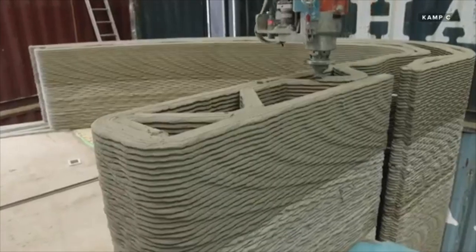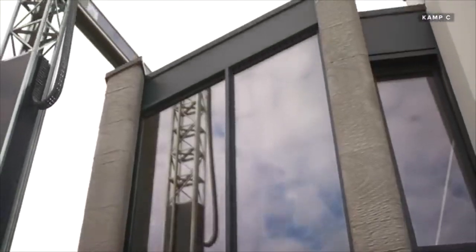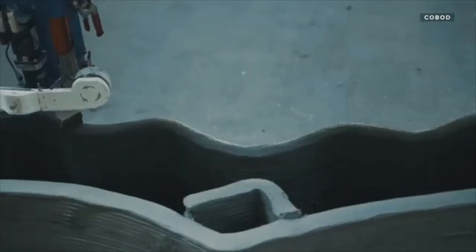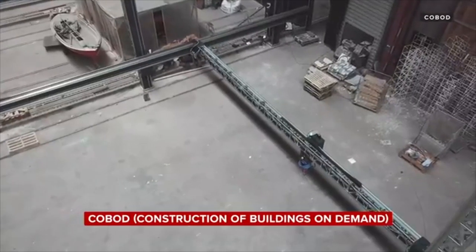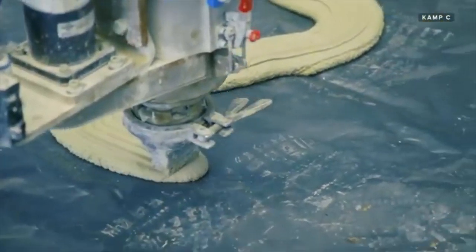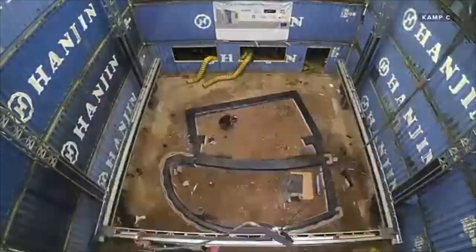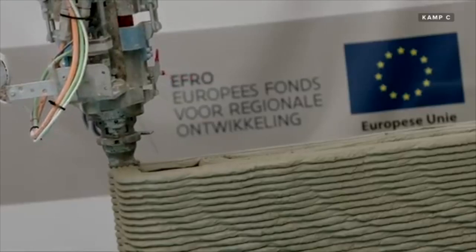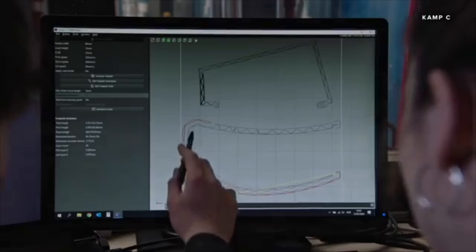Belgian company CampC recently finished construction on its first 3D printed two-story house. The two-story house was printed by a machine called the BOD 2 from a company called COBOD, which is short for Construction of Buildings on Demand. It's a little bit like the little 3D plastic printers. They enlarge it and they feed it with concrete, and then you have a big concrete 3D printer. The house was built in just 15 days of print time, but those 15 days were spread out over several months in order to accommodate the school schedules of the students working on the project.